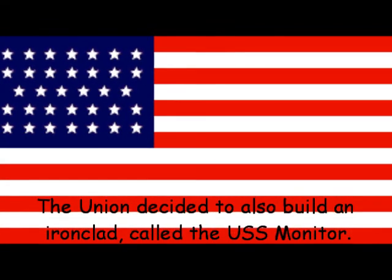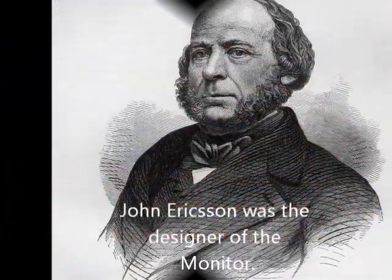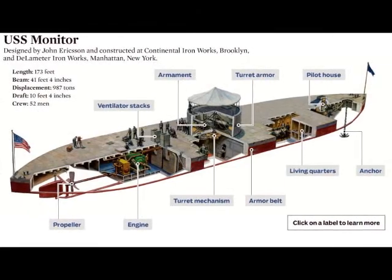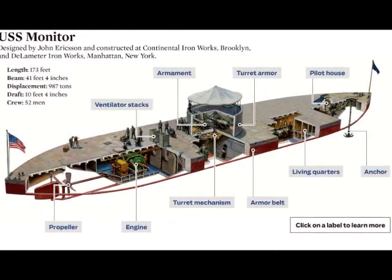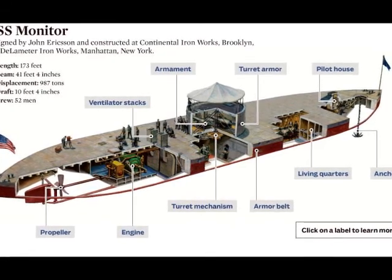Congress contributed $1.5 million towards the ship prototype. John Ericsson received the privilege to design the first Union ironclad. Ericsson's design included a hemisphere-shaped rotating gun turret in the middle of a two-part hull and some steam-powered and breech-loading guns.